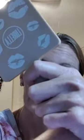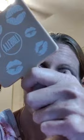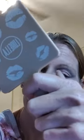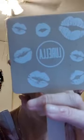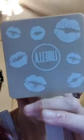Why does it feel like this doesn't have as much as the other one? Like the other one has more of a shimmer. Weird. Trying to get it. It is what it is. See?